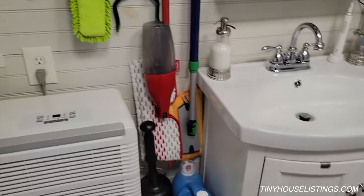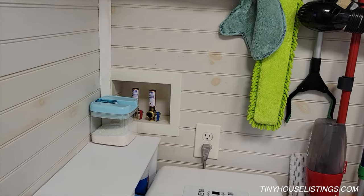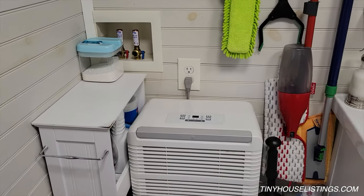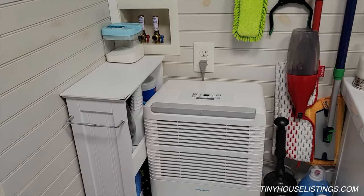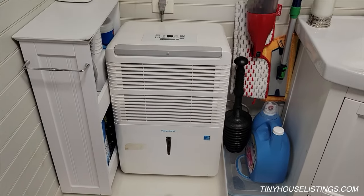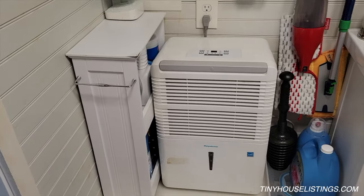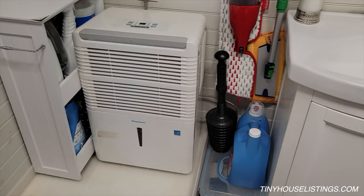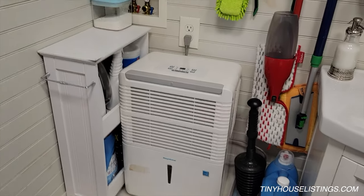And then over here, we have the washer hookups. So you could get an all-in-one washer-dryer combo, which is what I had in here. Unfortunately, it was not a good quality one, so it broke and I've not replaced it. But I do keep my dehumidifier here. And then some extra storage, because I have a bad habit of buying my cleaning supplies and laundry detergent and stuff in bulk at Sam's, so I need extra room for that.